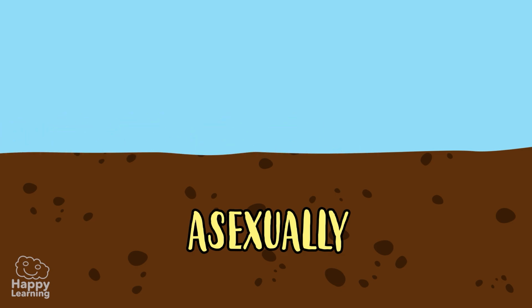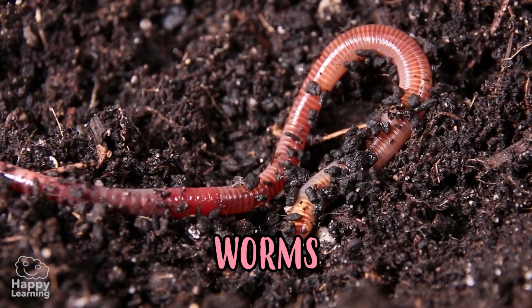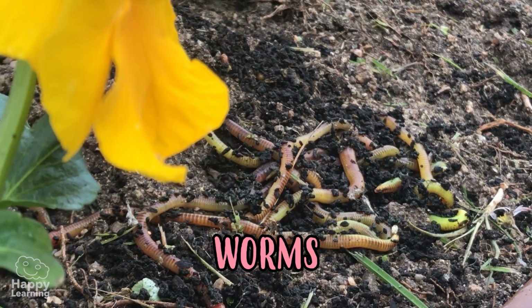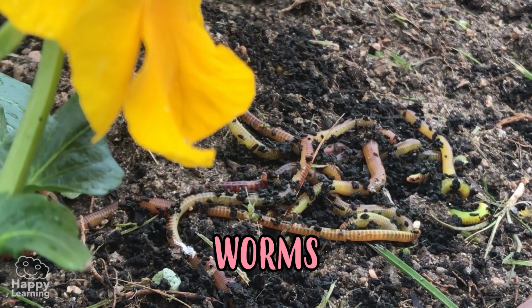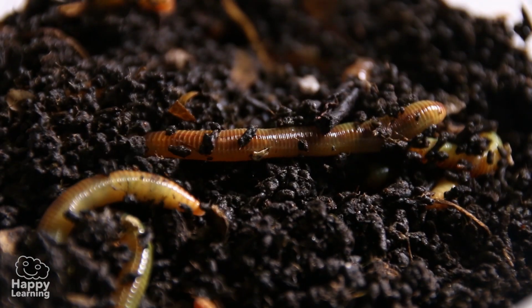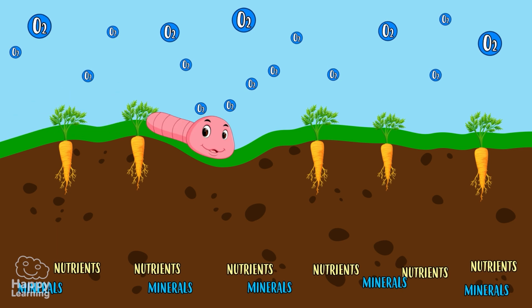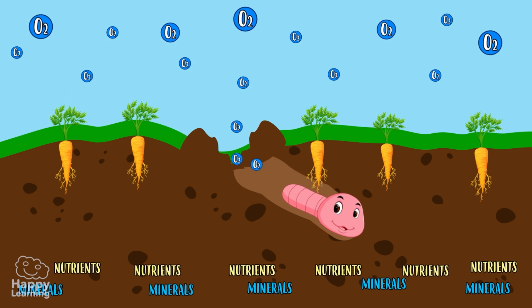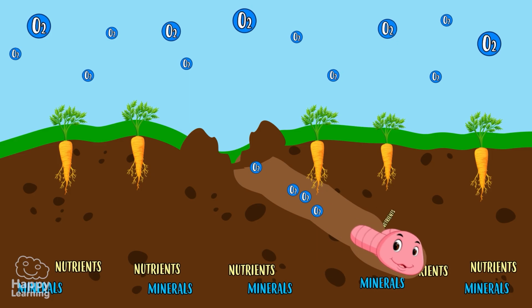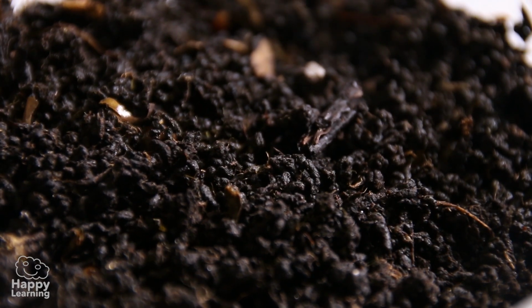There are thousands and thousands of species of annelids, but the most famous of all are worms. Earthworms, like the ones you see in the pictures, are very important for the health of the soil, because when they dig their underground passages, they transport nutrients and minerals to the surface of the soil, which oxygenates it as well as making it much more fertile. They are very useful for agriculture.